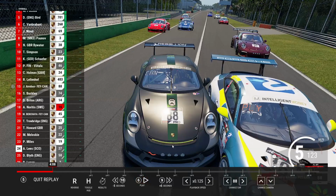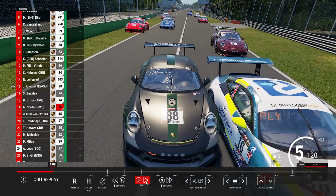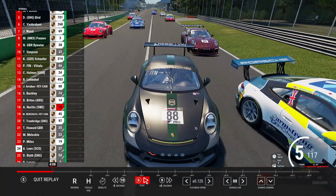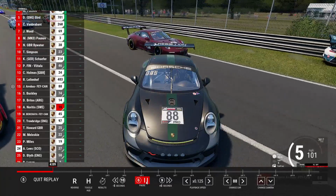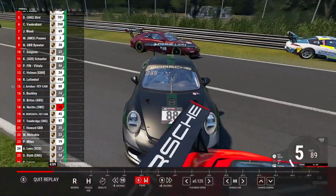Now Michelle is on the grass, although it looks like he might just have these two tyres on the white stuff. I'm not quite sure, but anyway, Mr. Noritas and Jeremy are sent into a spin. Here's the inevitable coming. It does look like Michelle was getting back on the circuit there, but it was not to be.